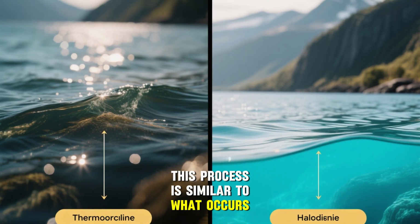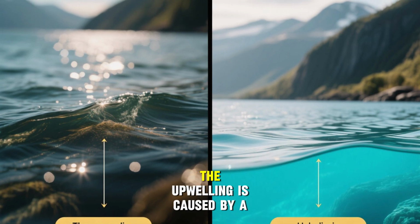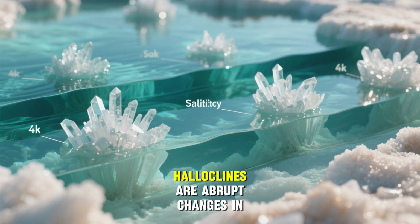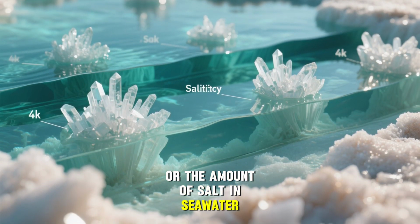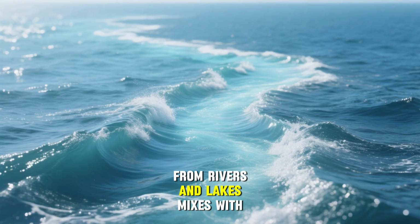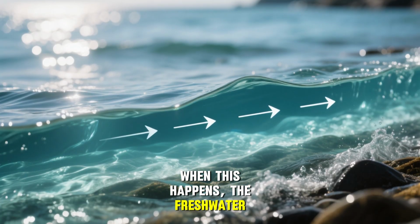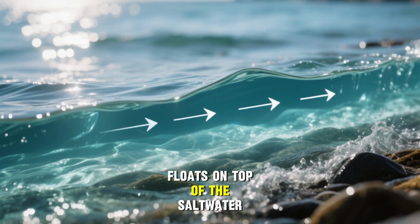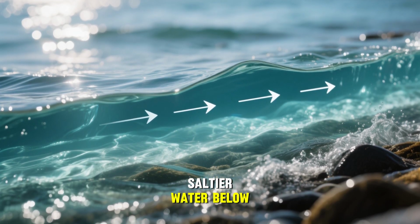This process is similar to what occurs in Viral Canyon Dive, except in this case, the upwelling is caused by a process known as halocline. Haloclines are abrupt changes in salinity, or the amount of salt in seawater. They usually occur when fresh water from rivers and lakes mixes with saltier ocean water. When this happens, the fresh water, which is less dense than salt water, floats on top of the salt water and creates an upwelling of the saltier water below.